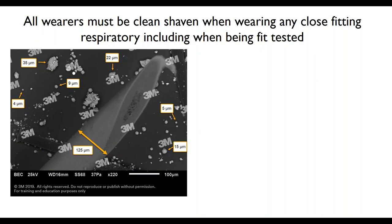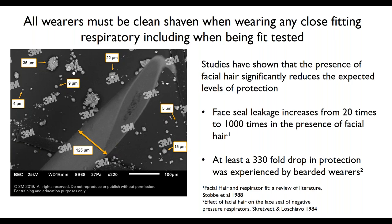I know doing fit testing in my past, people will turn up to be fit tested and they won't be clean shaven, which is absolutely a requirement. And you'll often hear, oh look, my beard or my stubble is helping to add with filtration. Maybe if you're actually trying to filter actual bricks, but clearly this is not correct. And obviously you can see there, that's one of my facial hairs.